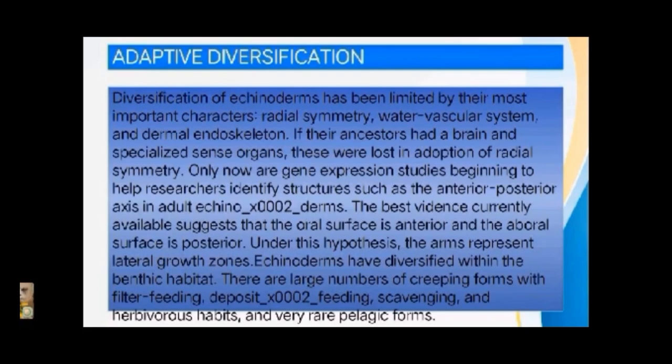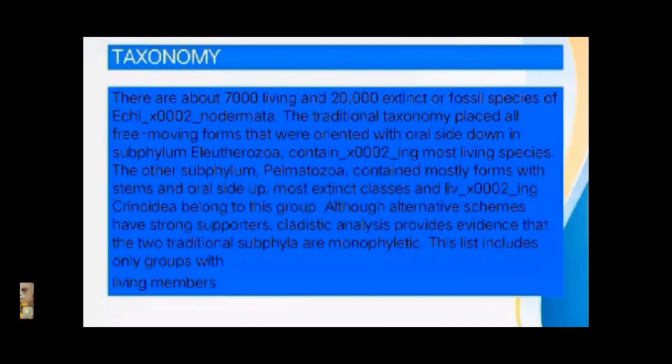Echinoderms have diversified within the benthic habitat. These are large numbers of creeping forms with filter feeding, deposit feeding, scavenging, and herbivorous habits, and very rare pelagic forms. Next, we have the taxonomy.